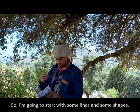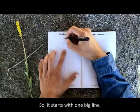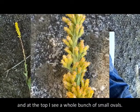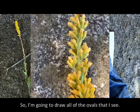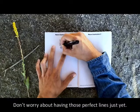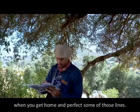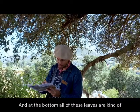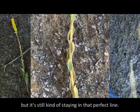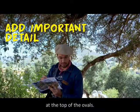So I'm going to start with some lines and some shapes. This plant, I notice it's one big line. It starts with one big line, and at the top, I see a whole bunch of small ovals. So I'm going to draw all of the ovals I see. Remember, nature journaling is supposed to be quick. Don't worry about having those perfect lines just yet. You can always go back later in the hike or when you get home and perfect some of those lines. And at the bottom, all these leaves are kind of wrapping around the stem, but it's still kind of staying in that perfect line. And I notice there's some little fuzzies at the top of the ovals.